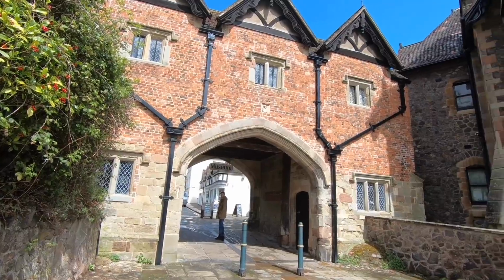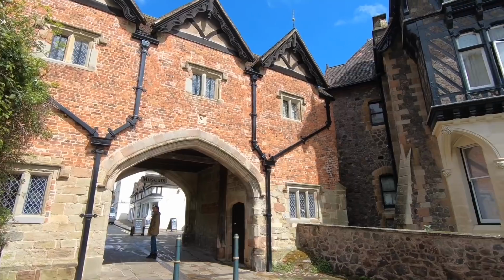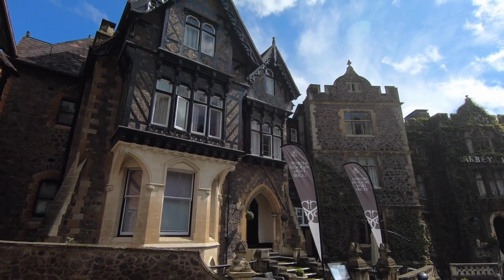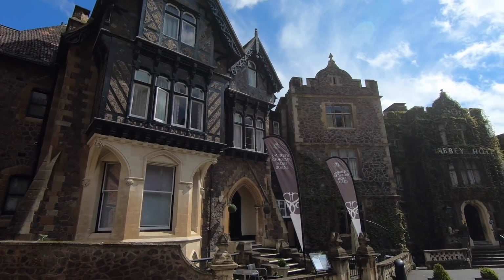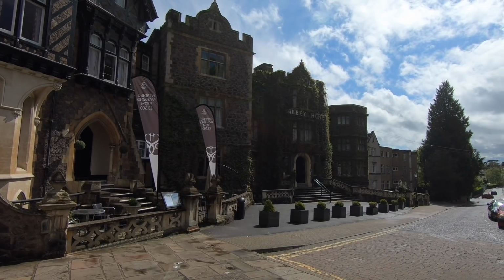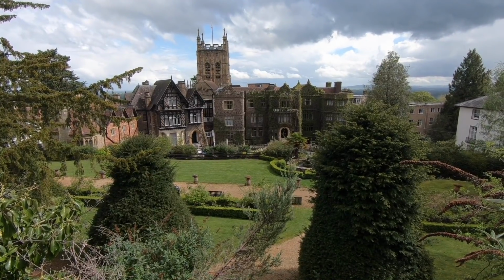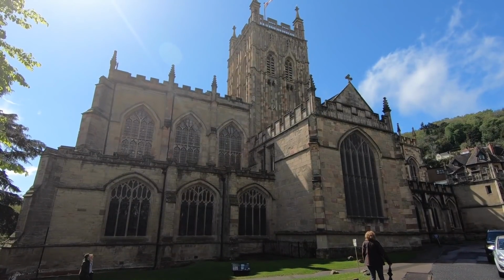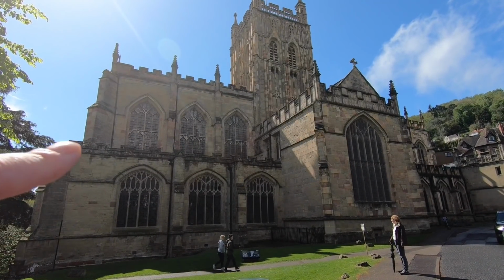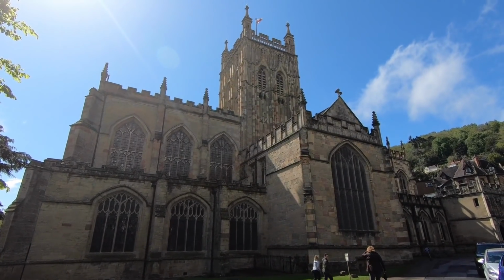Oh, is that the actual museum itself? This side, though, doesn't look so impressive, until you come and have a look at some of the neighbouring buildings. And the Abbey Hotel is just full of foliage. This is the Priory Church. And I've only just noticed it's got two tiers, look, one, two, and then the main tower, flying the St George's flag.